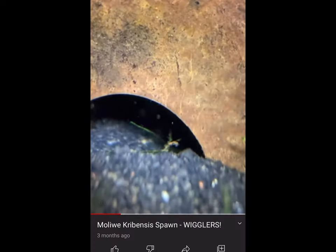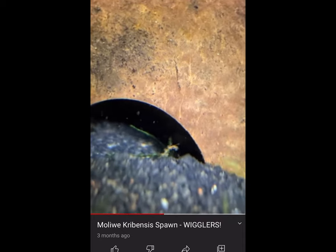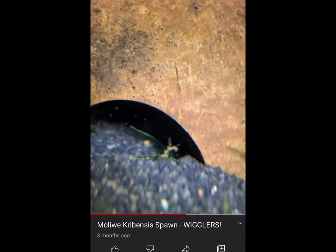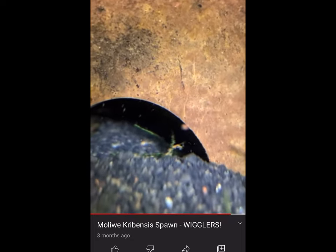As you can see, the female has covered the front of the cave, or the coconut hut, with the substrate, which shows that there is some successful spawning. Now, in the 10-gallon tank, I did have two successful spawns. One was eggs, but as you can see here, we actually got a second spawn to wigglers. But what I was not prepared for is that the male and the female actually ate their eggs.